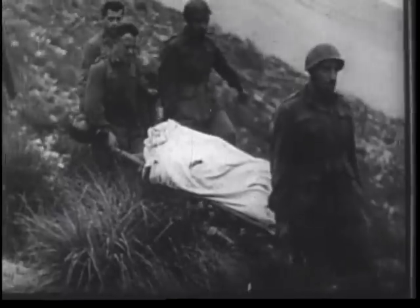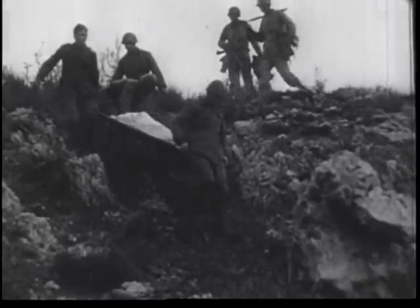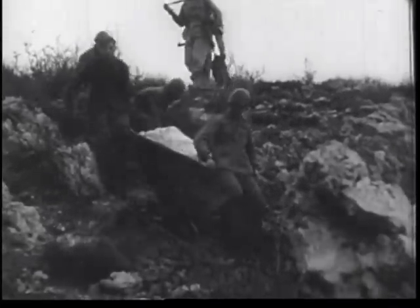Mount Lungo was the last German position blocking our way to the north. An Italian brigade had tried to take it and had been cut to pieces. We were more careful. We moved up the back slopes of Mount Lungo under the cover of darkness and attacked at dawn. We surprised them and took the hill without a fight.